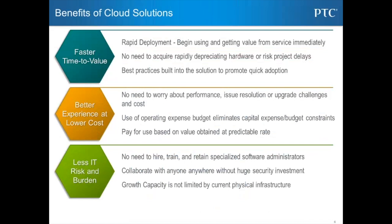So what are really the benefits of a cloud-based solution? Why are customers really gravitating towards it? The number one reason is really faster time to value. With a cloud-based solution, a software vendor can offer rapid deployment. So you as a customer can begin using the system and getting value from it almost immediately. You don't have to procure expensive hardware that starts to depreciate on day one. And if the vendor is offering the solution, the added advantage is all of the vendor's best practices are already built into the solution so that you can have a quick adoption amongst your users.